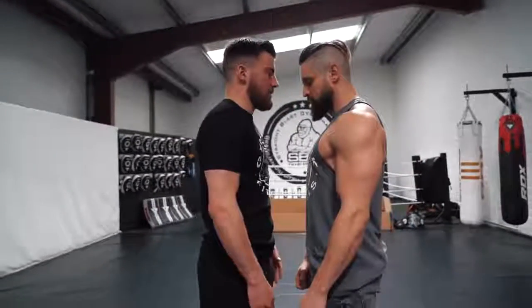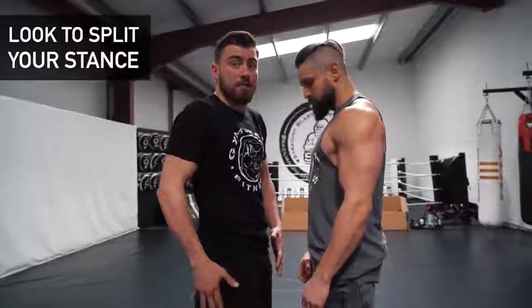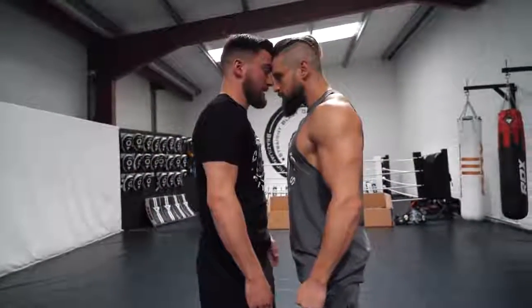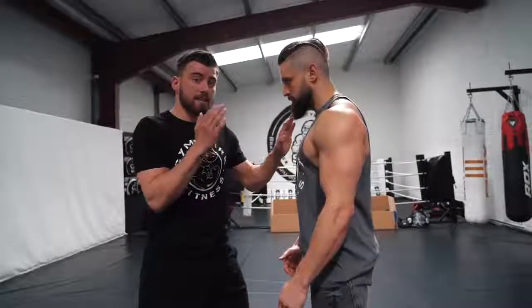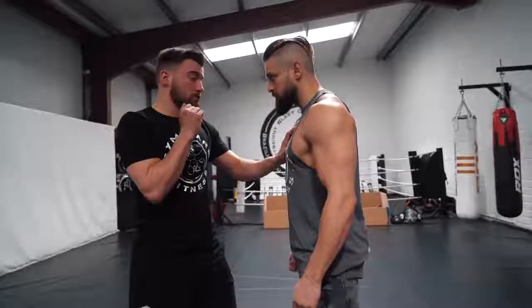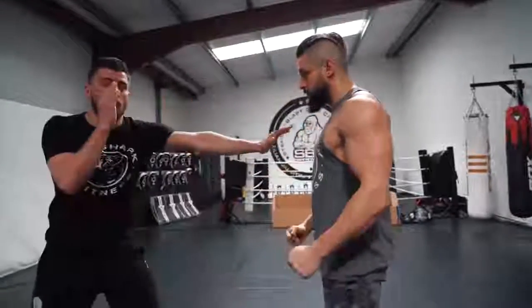So, initially I'm going to look to try split my stance. I don't want to keep my feet square like this. I'm going to have to stagger my stance, okay? If my feet are square like this, if there's any sort of impact, I have no balance. Straight away, I step off that center and bring one leg back. From here, I'm going to put my left hand on his chest. I'm going to keep this right hand nice and tight like this, okay? I don't want to keep my hand on my side. And rather than instigating some sort of aggression from him, I'm going to look to just hold him in place and step out of range.